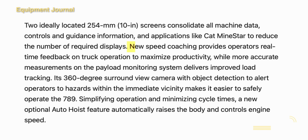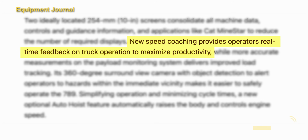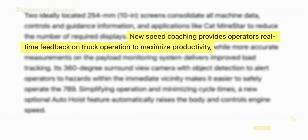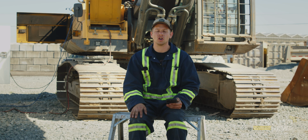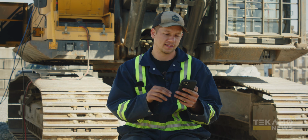Okay, so new speed coaching provides operators with real-time feedback on truck operation to maximize productivity. You know what that means? It means you're gonna have a computer shouting in your ear, go faster, you're going too slow, or slow down, turn left. Sounds like my grandpa.